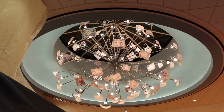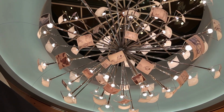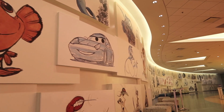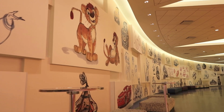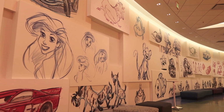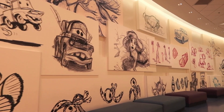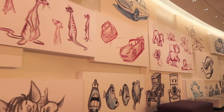Some cool animation lights up there, and a lot of times they will have the artist actually autograph this. This wall is so cool. You can see all of the awesome animation. And if you notice, it's really cool because at the far end that we're headed to, it all starts with a sketch. And then at the other end, it's the finished product. So you kind of get to see the phases that the drawing goes through to become an animation.